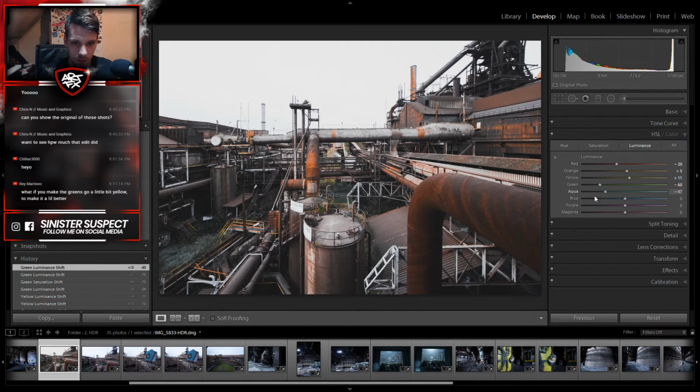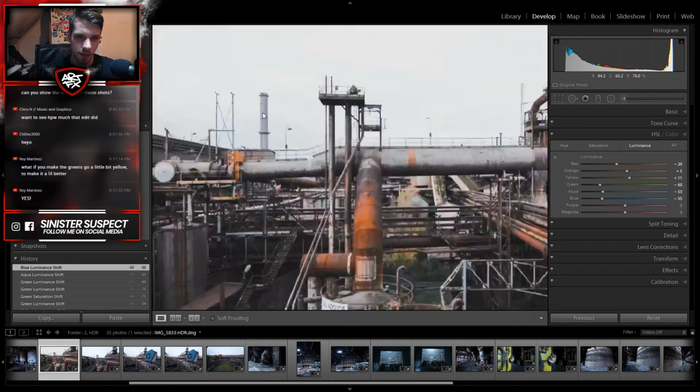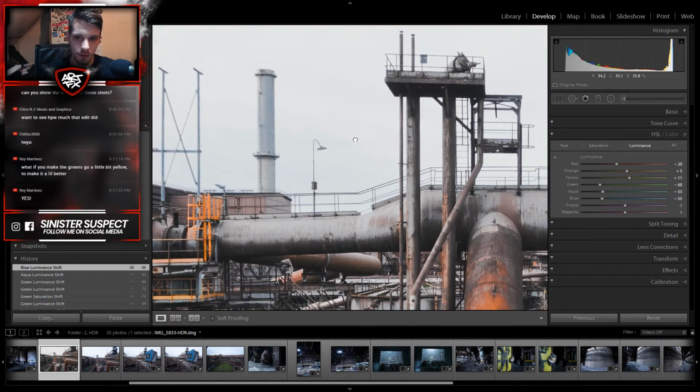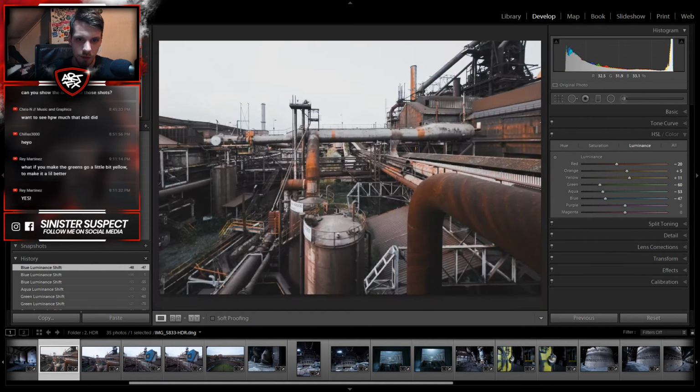Aqua. I'm gonna decrease that as well. Blue. Now this will affect the sky as well. So decreasing the blue actually makes the edges here a little bit better visible against the bright sky. So you can see the edges are really thin right here. And if I decrease the blue, those edges become a bit more visible. So we could probably achieve the same thing with the highlight slider, but I think this is a better way of doing it.